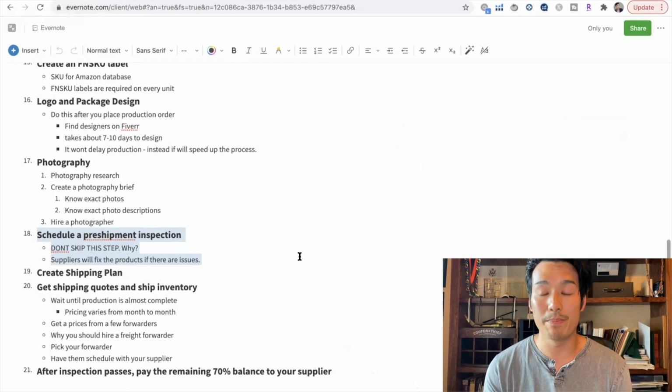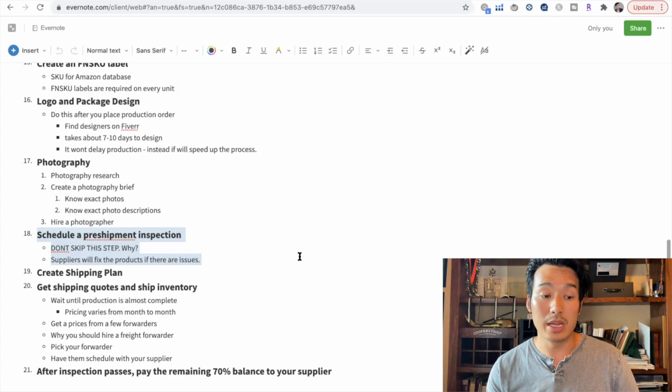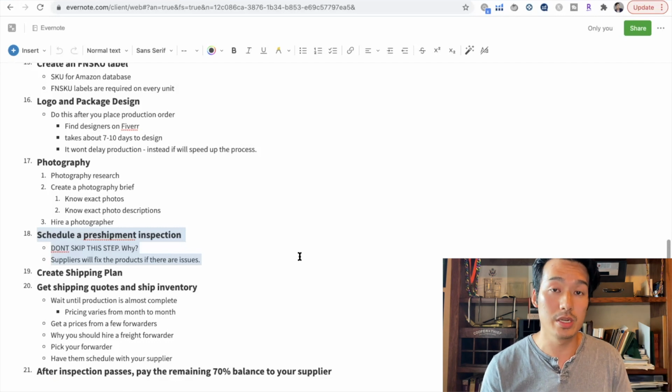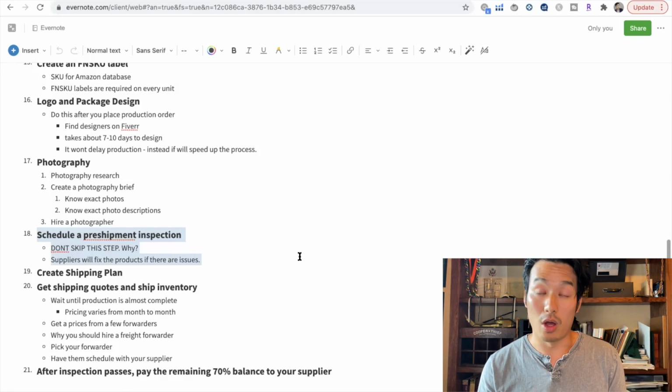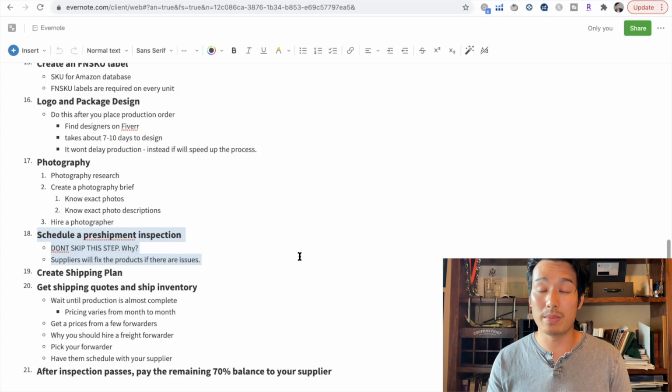You don't want to skip this step, because let's say you don't do an inspection and you're just trusting your supplier and being naive, and then you send these to Amazon. There's a big chance that your supplier did a crappy job, and you could spend $1,000 on this production and then get one-star reviews and really low ratings, and then you're going to have a failed product, no matter how good your product is. So I wouldn't skip this step, even though it's like $200. It's nothing compared to the big picture.